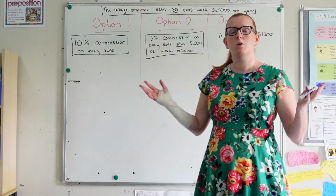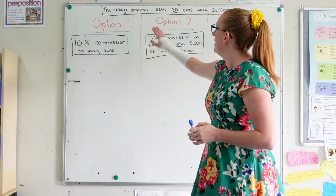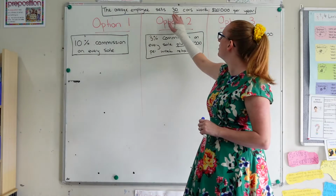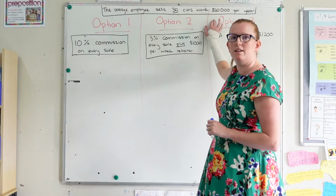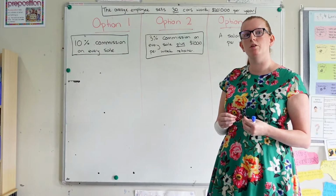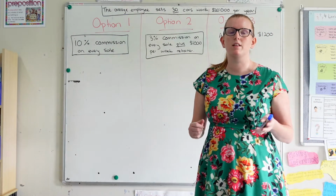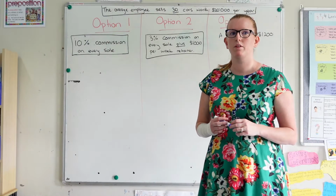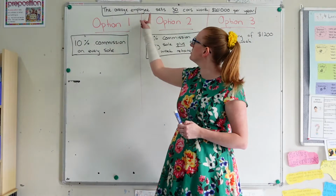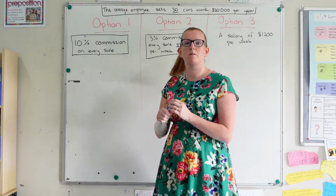Okay, so Tommy needs to figure out which of these 3 options would be the best for him. Now, the boss told him that the average employee sells 30 cars worth $20,000 each every year. Okay, so Tommy's going to assume that he is going to sell 30 cars every year, and the cars are worth $20,000. All right, so let's have a look at option 1. How much would Tommy earn if he sells 30 cars worth $20,000 each, and he gets 10% commission?